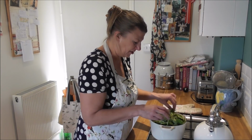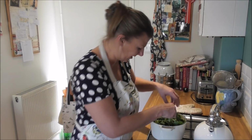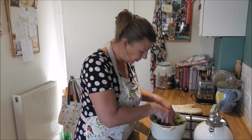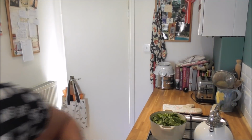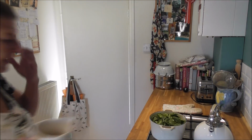If you've cooked with spinach before, you'll know it wilts down within moments of coming into contact with heat. So I'll get down really quickly. Squish it. Right, where's my stock? Where have I left this? Oh, it's over here. A litre of stock.